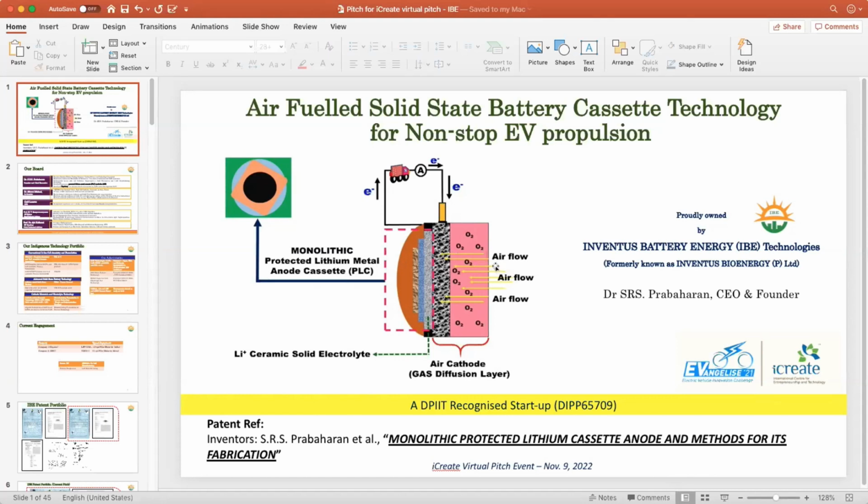This technology is a cassette technology. Imagine that you have a car, and a battery is enabled in the car, and you don't have a cathode there. The cathode is our air, free air from our atmosphere, and one side of it is basically a lithium metal solid state electrolyte cassette.